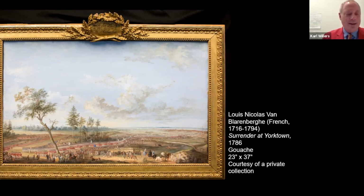French King Louis XVI personally commissioned the two paintings to give to General Rochambeau, who then displayed them in his chateau for several years. In the paintings, Van Blarenberghe meticulously illustrates hundreds of individual figures, and you can take a closer look when they're on view here at the museum to see the exquisite detail of the hundreds of vignettes depicted in these battle scenes.